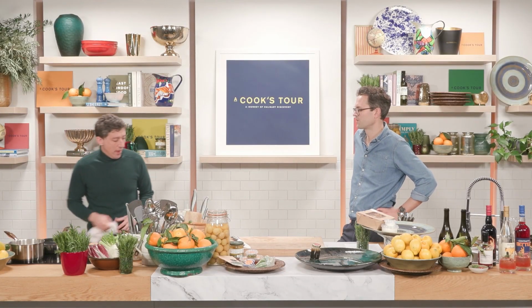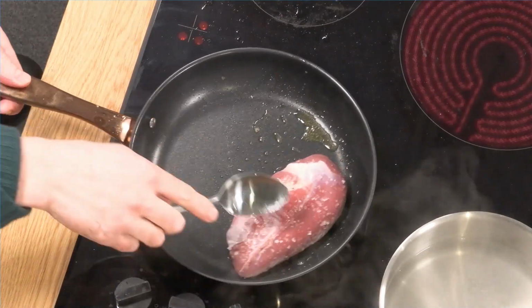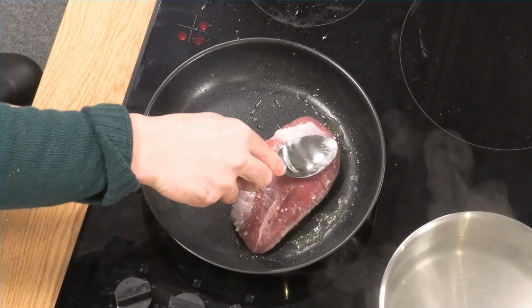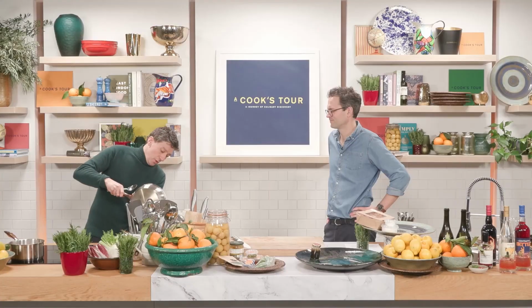Really good. And then you can see that we're starting to get a beautiful, crisp, lovely looking skin as well. A good bit of prodding, like so. There we go. That's so good, it's going to be good. I'm going to pour a bit more off as well.